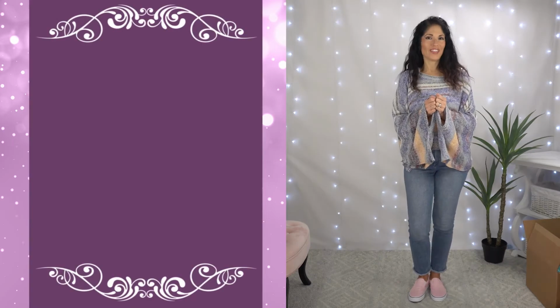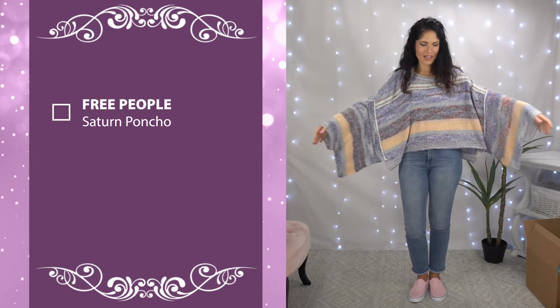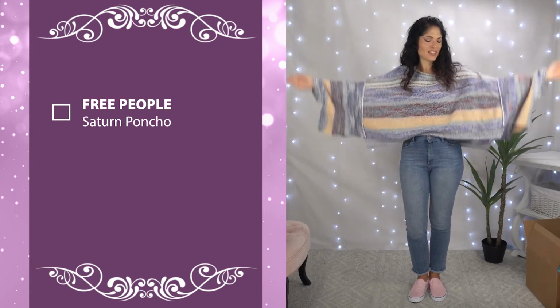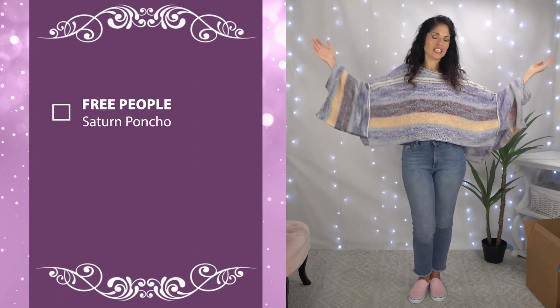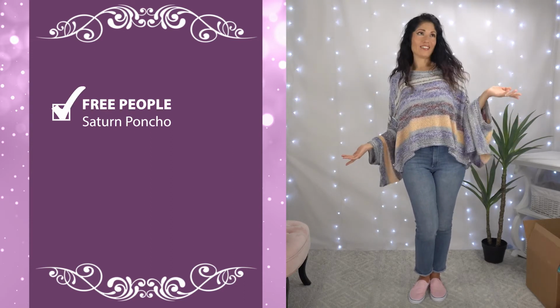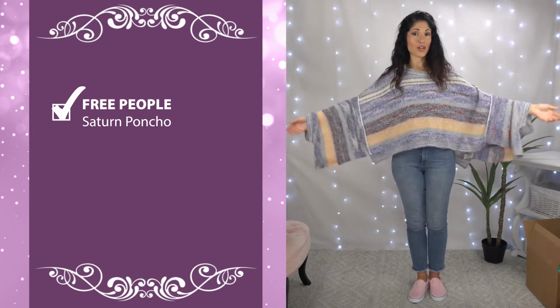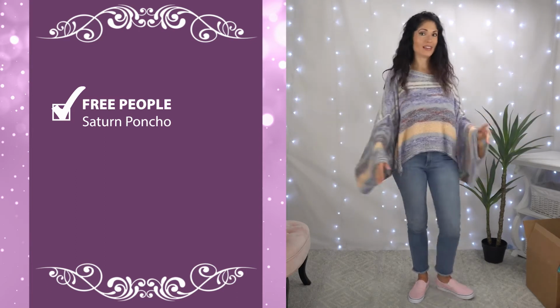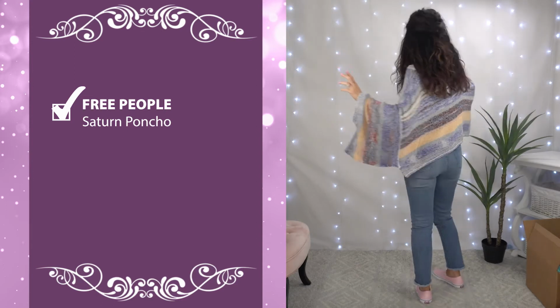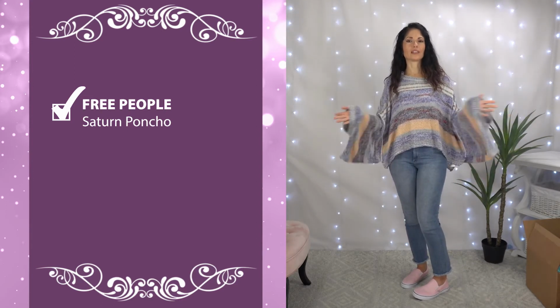The next one on the list is this Free People Saturn poncho, and I just love it. This is quintessential DD. I don't even care how much it costs. I would pay like $500 for it. No, I'm just kidding. I mean, this is great. This is totally me. If I only get one thing out of the box, it will be this.